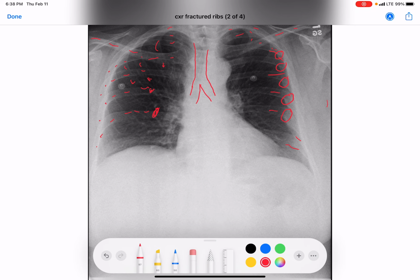So on to the rest of the x-ray. We got the bones. C for cardiac silhouette. You can see the aorta there. Here's the heart. And the cardiac silhouette looks fine. D for diaphragms. Left diaphragm, right diaphragm. That's fine. E for everything else.